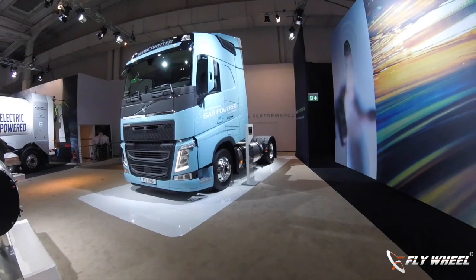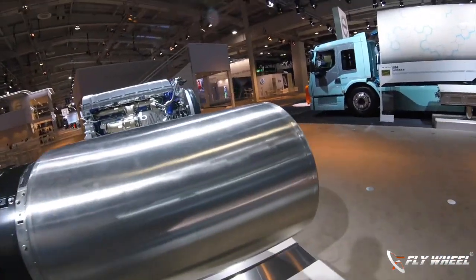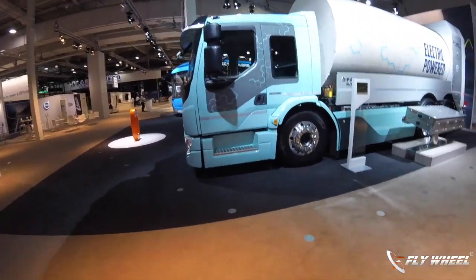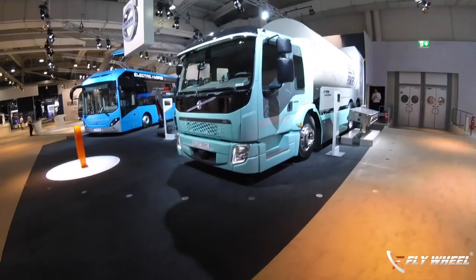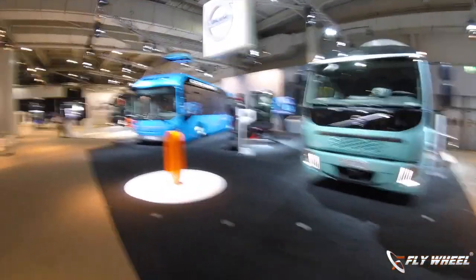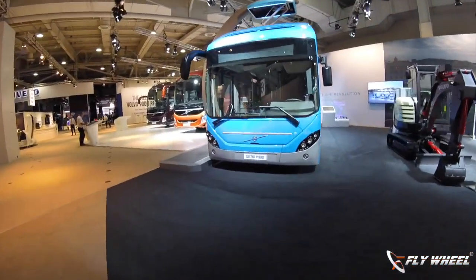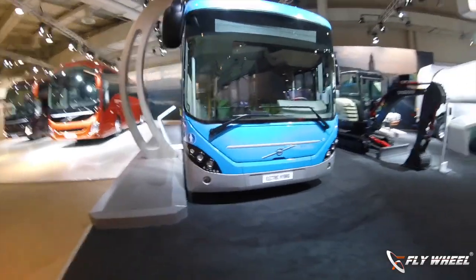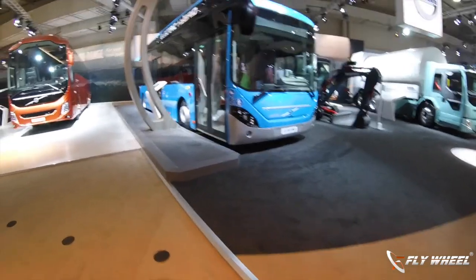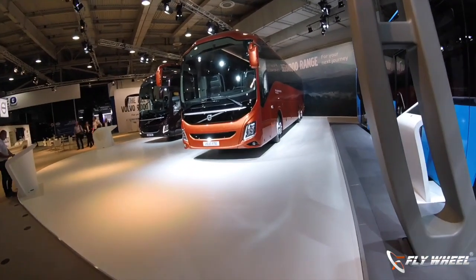Apart from the regular series, Volvo has also displayed the LNG variant of the FH, and you can see the powertrains used on this. There is the electric variant truck, the FE, used like the Iconic or any other low body truck for municipal use. And there comes Volvo's bus range. The first one is the electric low floor bus, which is like any low floor bus but with a new fascia with the new Volvo design, and it's a fully electric bus. And here is the 9700, which is one of Volvo's top of the range.